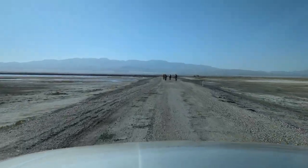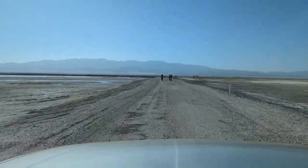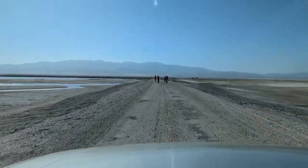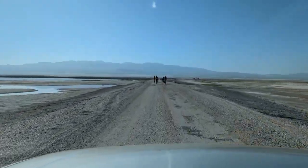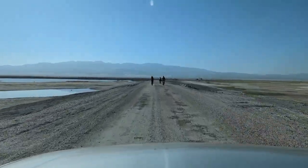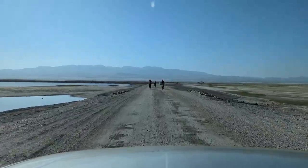So I'm going on a bike ride with these guys here. There's three guys and one gal, and they're going on a 50-mile bike ride around Owens Lake. I'm not gonna go the whole way because I don't have that much time today. Owens Lake.